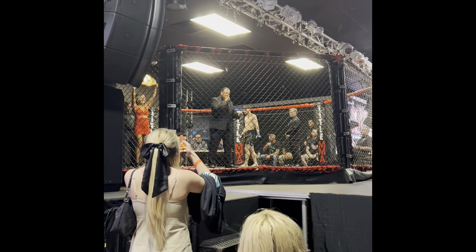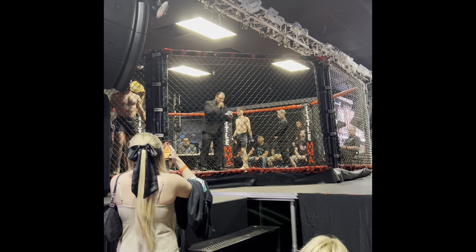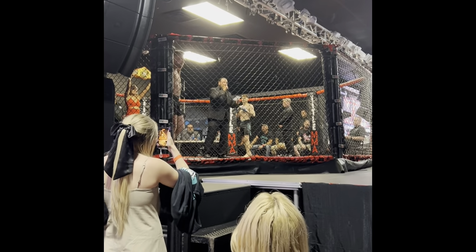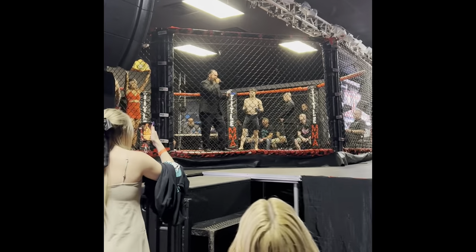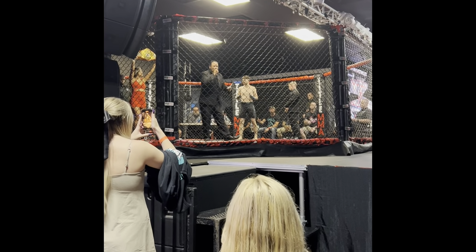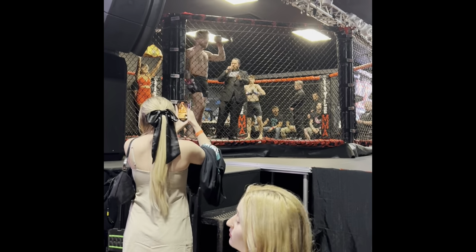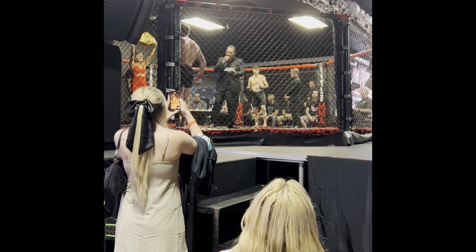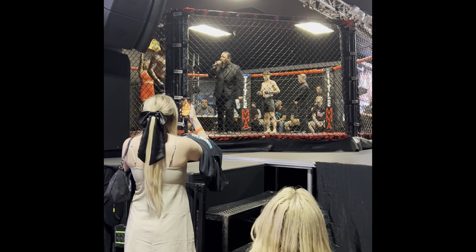His opponent, fighting out of the red corner, with an amateur record of 6 wins and no losses, with an official weight of 155.6 pounds, fighting out of Southside Athletics in Flagstaff, Arizona, presenting Matt Sablehawks!